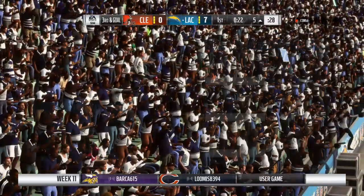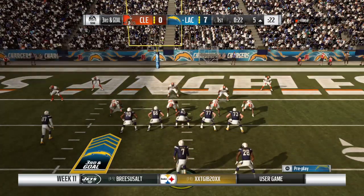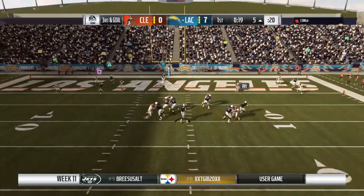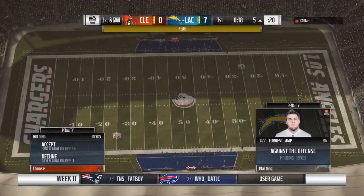He's not hurried. He's not hit. And somehow, incomplete? Yeah. What happened? During film study, that's one where he's just going to shake his head, not be able to believe it. 6 points go by the wayside on that one. He may try and run for this. And he's going to have just a couple here with a marker on the field as well.